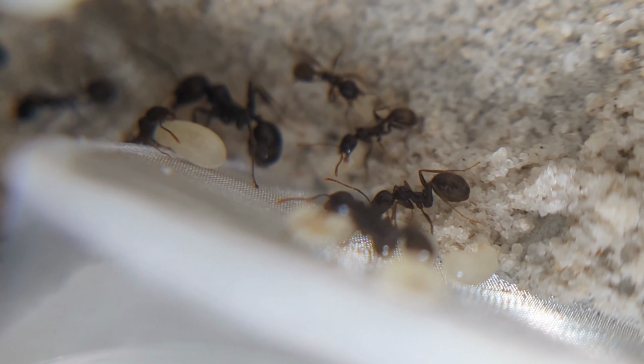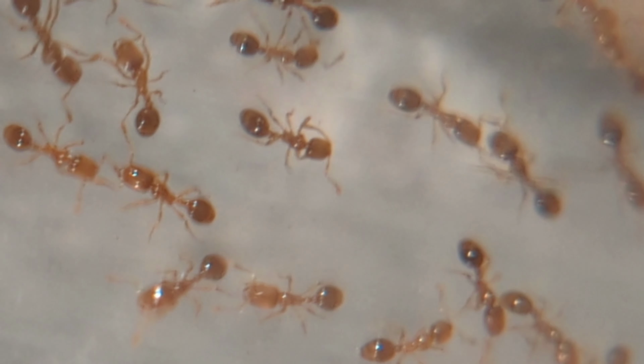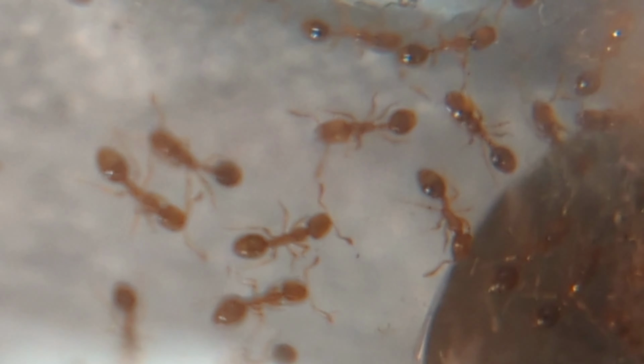The next colony is one that has not been shown in a long while, and they will also get their own video relatively soon. And that is my Solenopsis molesta. Most of the viewers probably have never heard of this colony, as their last appearance was nearly a year ago. They have grown a bit, but not much. Unfortunately, one queen has died, so one remains.